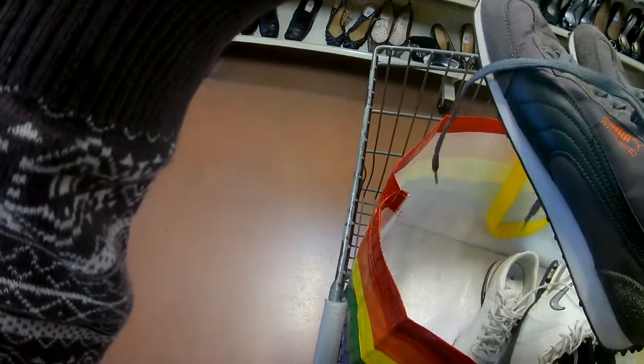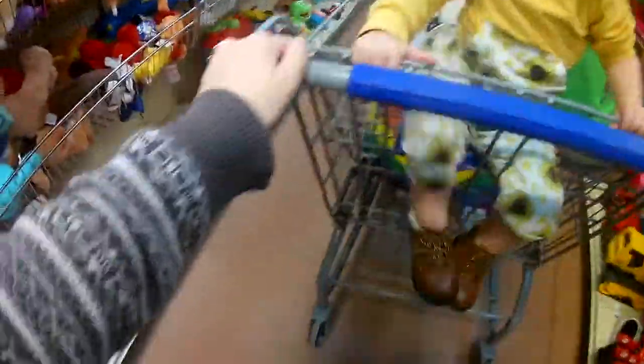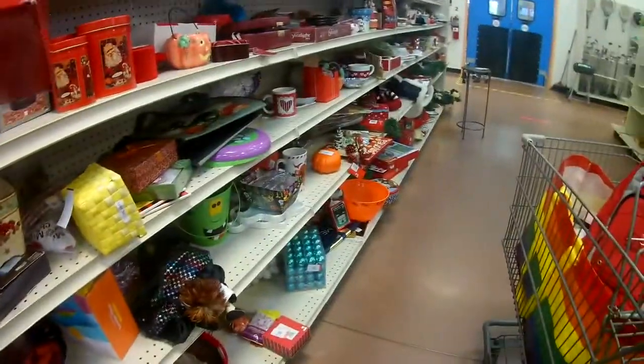Here I am putting the Pumas back. Of course, after I put them back today, eBay has been sending me all sorts of offers because I did look them up, and people are selling them for like $50, $60, so maybe I should have grabbed them, but I got two other pairs that were pretty good, so that's all right.